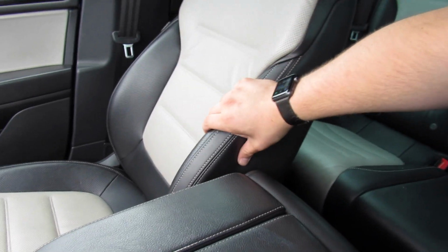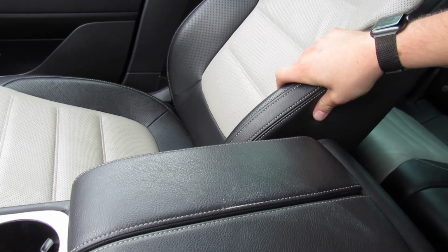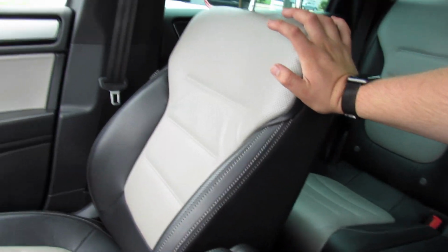Seats are very comfortable. Honestly, Volkswagen seats are usually pretty flat, but these actually have a very nice backrest. They're a high quality material as well with the perforations for your cooled seats, and I just love the way they look. Up top, sunroof, just press right there, and it will send the shade all the way back.